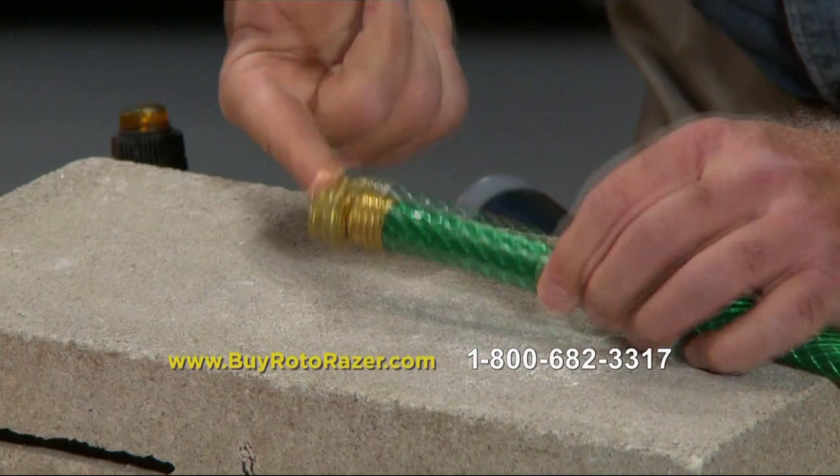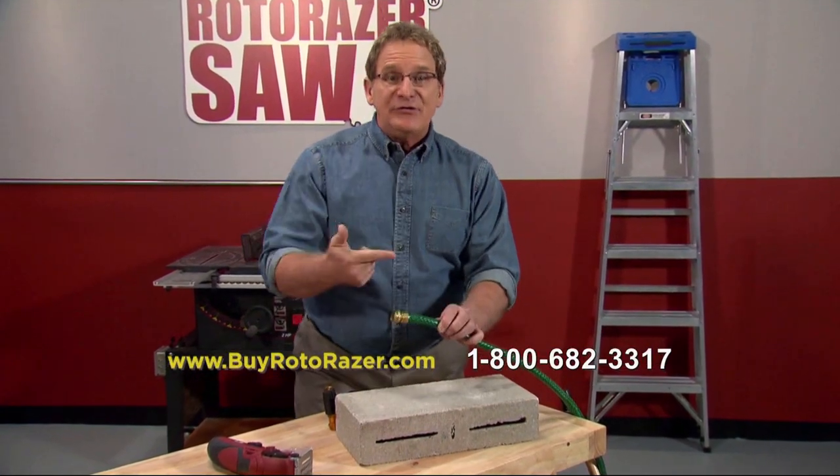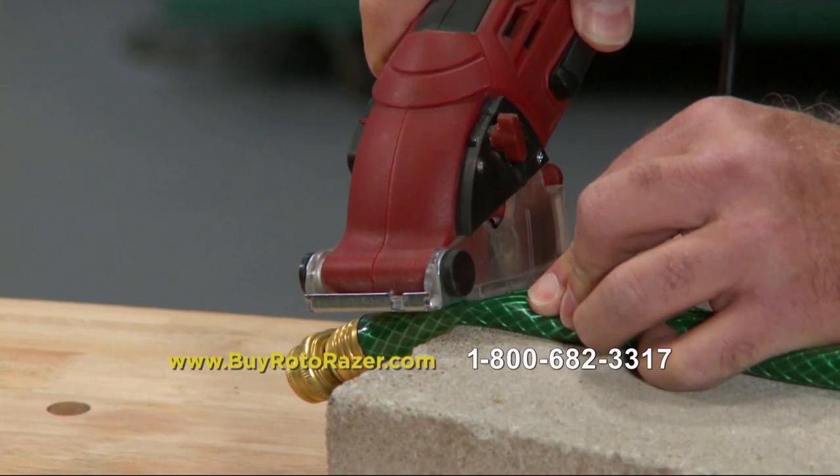Uh-oh, somebody ran over the hose again. Well, don't spend the money to replace it. Instead, take 2 minutes and repair it with Rotorazer. Here's what you do. Take Rotorazer and cut off that old coupling.